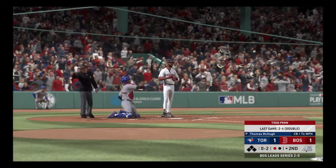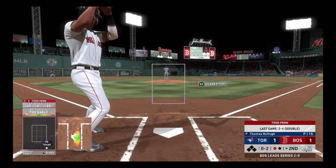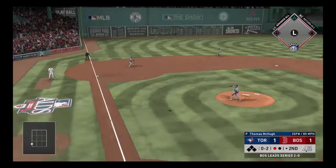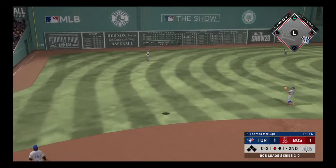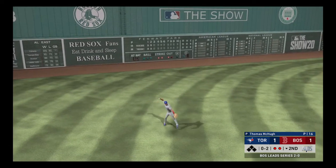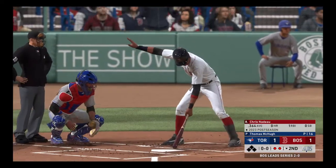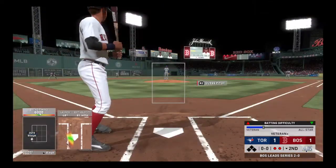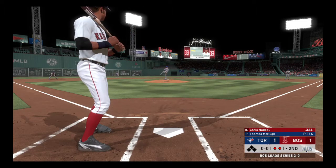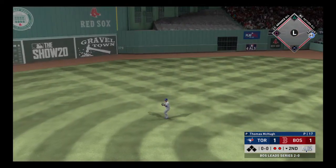Chased a low ball there, and he's quickly down in the count 0-2. Skied in the air to straightaway left. Espinosa is right there, and there's the second out of the inning. Stepping up now, Chris Nadu. Here comes the first pitch. Grounded back up the middle, and that's through for a hit.